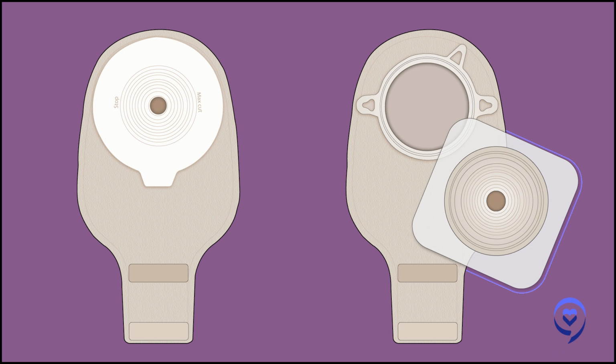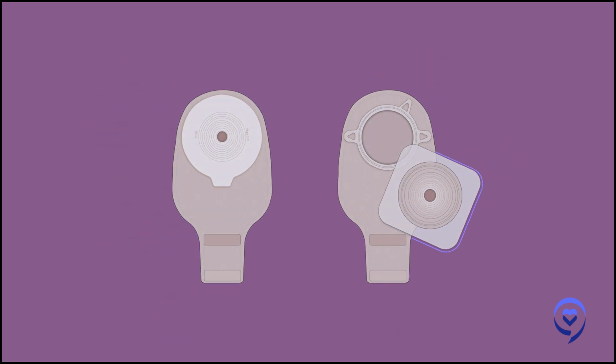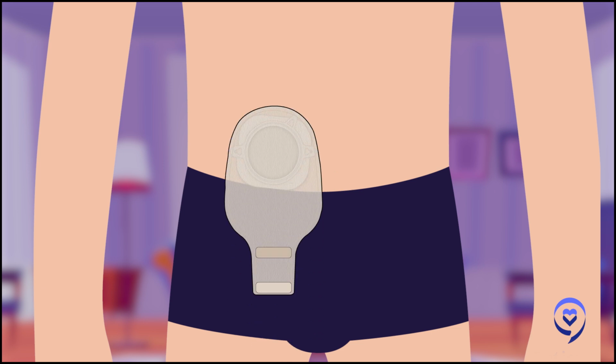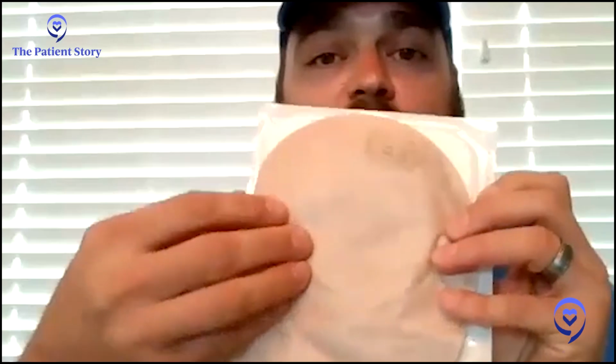You can still do a closed or a drainable bag with your colostomy as well, but the output's a lot thicker, and so sometimes it's a lot harder to drain it. And so what they have is one-piece or closed systems. And there's kind of the same thing with that. It's a flange system, and then you connect that to this, and then this is more of a change as needed.